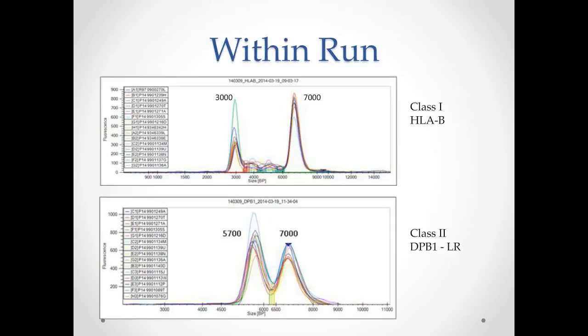A second example, which is nice and clean, is our DP assay. This is our largest assay at 5,700 base pairs, so it sits quite close to the upper marker. But you can also see that all the peaks are really nicely overlaid on top of one another. And one of the advantages of the software is we can type in our peak size of 5,700, make the window of 10%, press go, and it will tell you all of the samples that have a peak fall within that range. And for this example, all 15 of our peaks did.